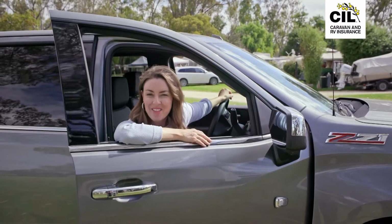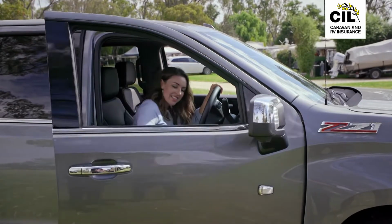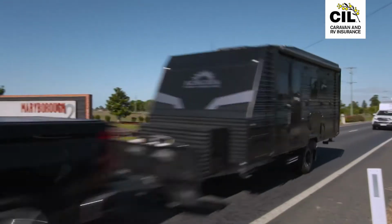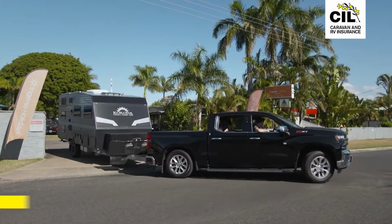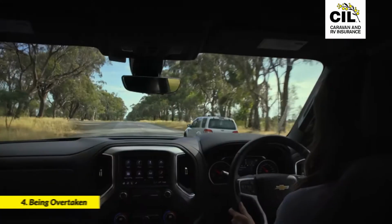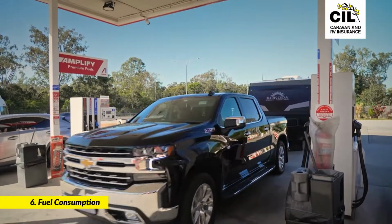Assuming your van or RV is set up properly and attached to a suitable tow vehicle, the new caravanner should become confident with driving techniques. Driving techniques can be broken down into 6 categories: moving off, cruising, overtaking, being overtaken, going downhill, and fuel consumption.